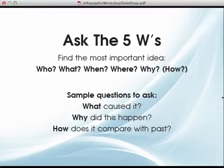So, you're looking at a campaign that went really well compared to other campaigns that didn't go well, and you want to make an infographic. So then you might ask what caused it to go so well, why did it happen, and how does it compare with the past? Those kinds of questions. And somewhere in your data you'll find that answer.